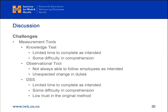So in the training, we used a variety of training tools. The training was very interactive, so there wasn't a lot of talking. There were slides that had information on them, but we had a lot of discussion and talking so that we could test how they are doing, where they are getting it. And we had some challenges when we were delivering the training, even getting people to engage in it. That was one of the challenges that we had.